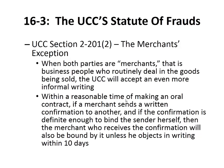So I call another car dealership owner. We're both merchants. We're in the business of buying and selling cars. And I say to that merchant, I want to buy 10 cars. And they say, great, we'll sell you 10 cars at $20,000 apiece. Fantastic. We hang up the phone. I follow up with an email. Great to talk to you today. Nice to catch up. Thanks so much for helping us out. I agree to pay you when you deliver the 10 cars next Monday at a price of $20,000 per car. If the other car dealership owner doesn't respond to me within 10 days, then that email acts as a writing.